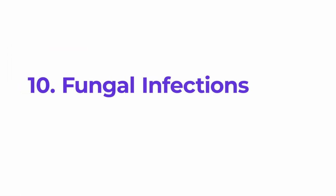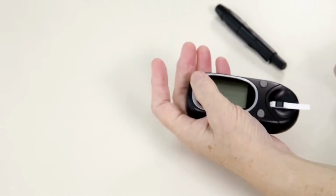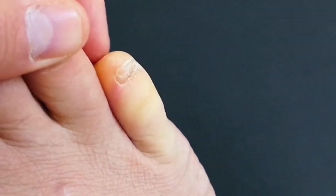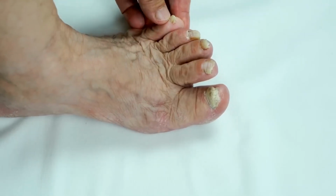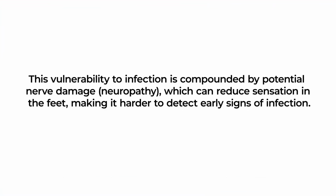Number 10. Fungal infections. Fungal infections in the feet, particularly common in those with diabetes, are more than just a superficial concern. Elevated blood sugar levels create an environment where fungi can thrive, especially in the warm, moist areas between toes. These infections, such as athlete's foot, manifest as itchy, red, and cracked skin. They're not simply discomforting, they pose a significant risk due to the impaired healing and immune response associated with diabetes. This vulnerability to infection is compounded by potential nerve damage, neuropathy, which can reduce sensation in the feet, making it harder to detect early signs of infection.